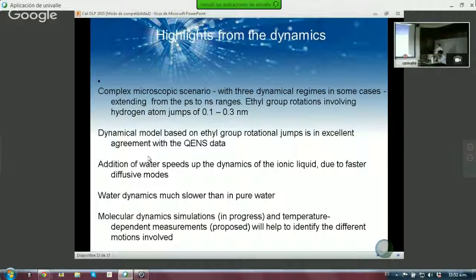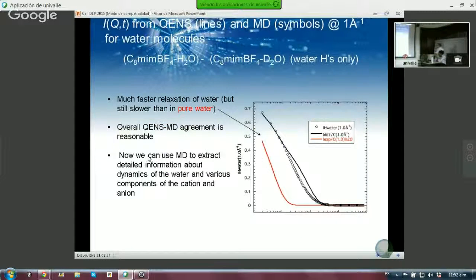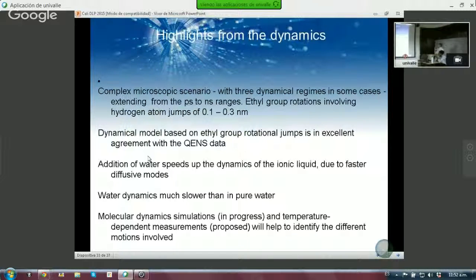To summarize, from the dynamics, we've seen the complex scenario, dynamical range extending from picoseconds to nanoseconds. My point is that we haven't had time. We can get detailed information about ethyl group rotations. I don't know if I have time to go into that, I haven't had time to talk about the rotations of the group we found that EPI.